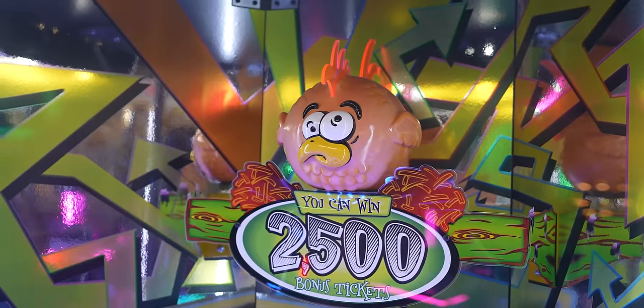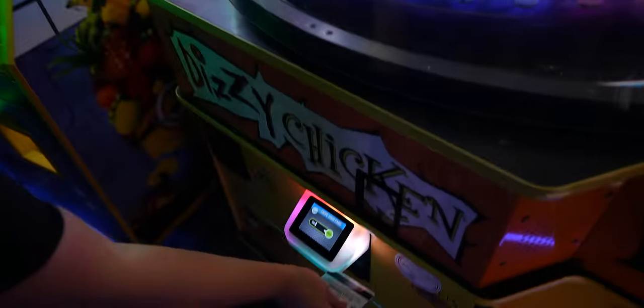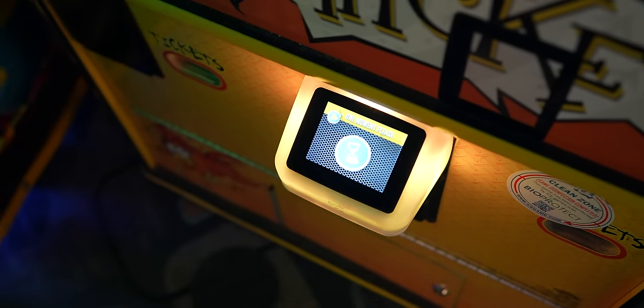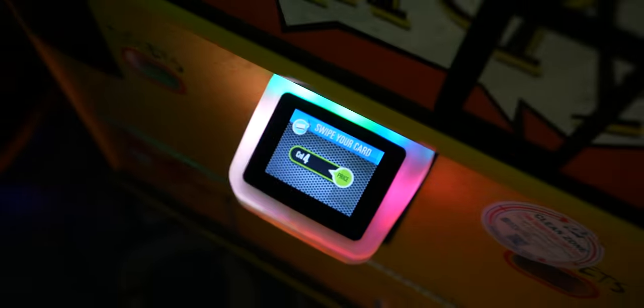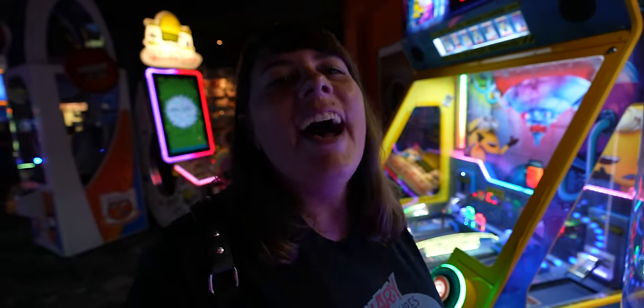Okay, you could win 2,500 tickets here. With my luck, I'm gonna win 10, just like I won at every other thing. Do we even have enough points? No, I think we're out. Wow, that was a waste of $5.